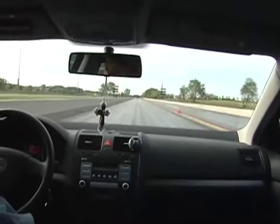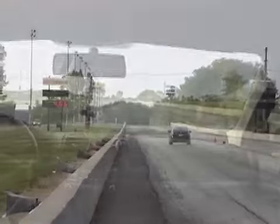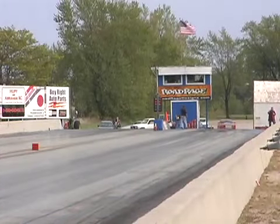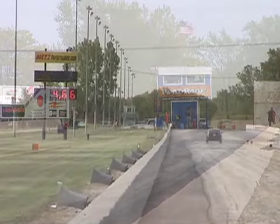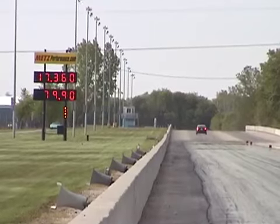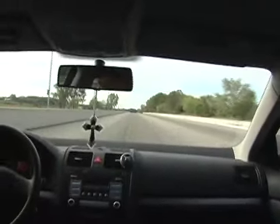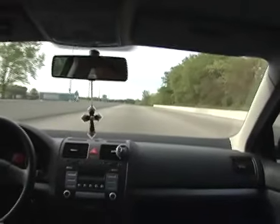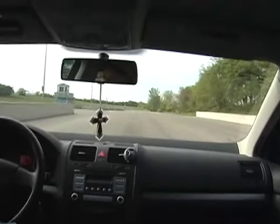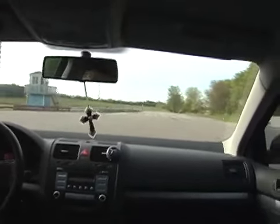Car's pulling pretty good. Volkswagen getting on the mass performance side, 17.36, 79 miles an hour. And then we'll slow down to a stop. And it's just that simple, folks. And right up here is the turnaround to go down the return road and back to the pits.